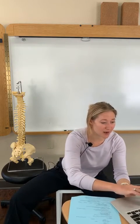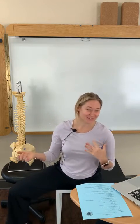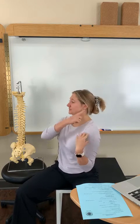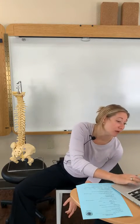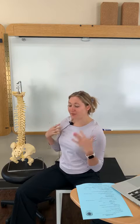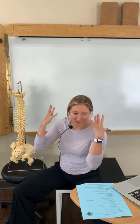So everyone's head weighs about 10 to 12 pounds, depending on how smart you are. But for every inch forward your head lies, so if this is normal, and what normal should be is your ear kind of lining up with your shoulder. And you can kind of see that in the picture. But for every inch forward your head goes, that adds an extra 10 pounds to your head. So if your head is like 3 inches forward here, then you're holding a 40-pound head on your shoulders.